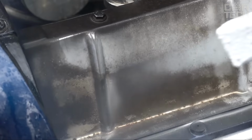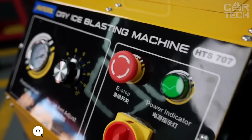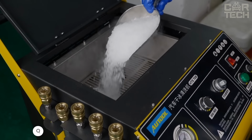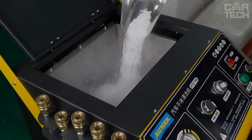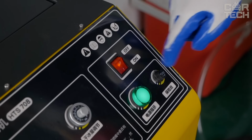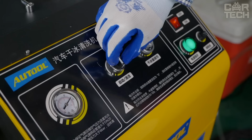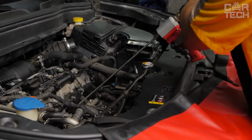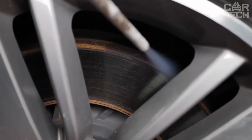Dry ice generator for cleaning any surface with a stream of fine particles. This device completely removes soot, oil film, dirt, and rust. The generator is equipped with a microcomputer, which accurately doses the amount of dry ice and supplied pressure. Thanks to the adjustable flow rate, the device gently cleans even those surfaces that cannot be cleaned in any other way.